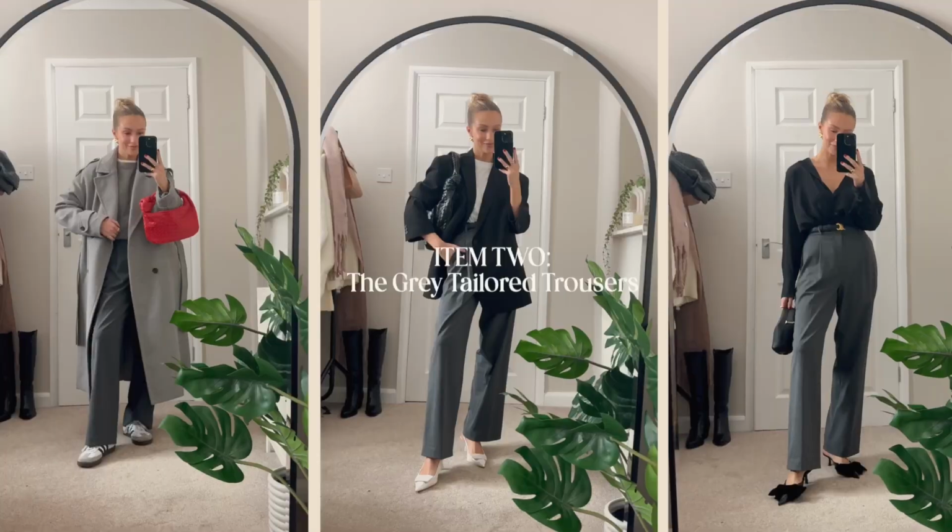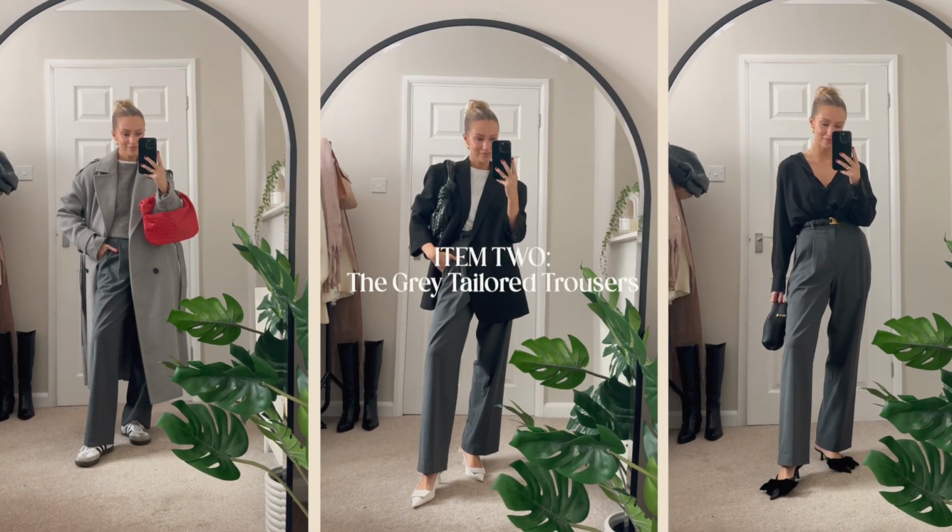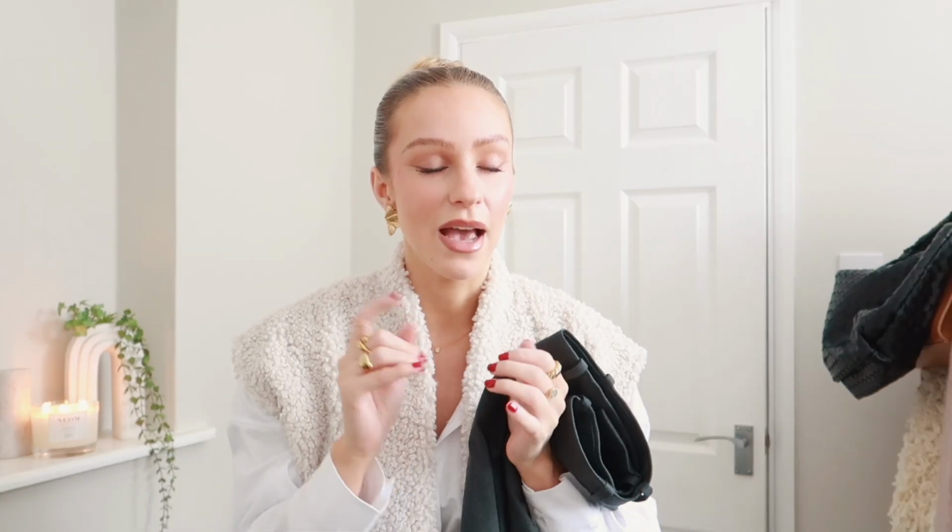If you watched my first Vlogmas episode, if you haven't, I would highly recommend watching it after this one, but you'll have already seen these, and it is a pair of grey tailored trousers. These ones are from UNIQLO. I have these already in a cream and a tan. Love them. I love the fit around the waist. I love the leg length. I think they're literally the most perfect tailored trouser. They're really high quality and they're less than £40, so all in all 10 out of 10. Love them. So flipping good.